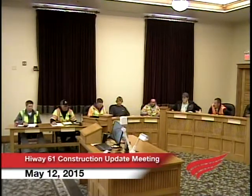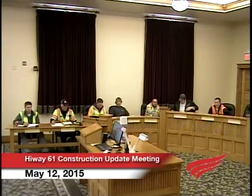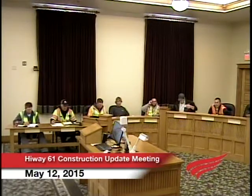Yeah, that paving at Broad Street, just for reference, is the day after Memorial Day, just so you get that picture in your mind that a couple days after Memorial Day would be the paving days in that Broad Street intersection.